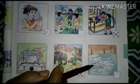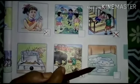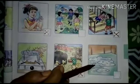Now the child is touching the hot pan on the gas. Can this cause an accident? Yes, so we shall put a cross. Here the child is playing with his toys and has left all the toys on the floor. Can this cause an accident? Yes, put a cross. Here they have spilled water on the floor and they have not wiped the floor. Can this cause an accident? Can anyone slip on it? Yes, so it will be wrong.